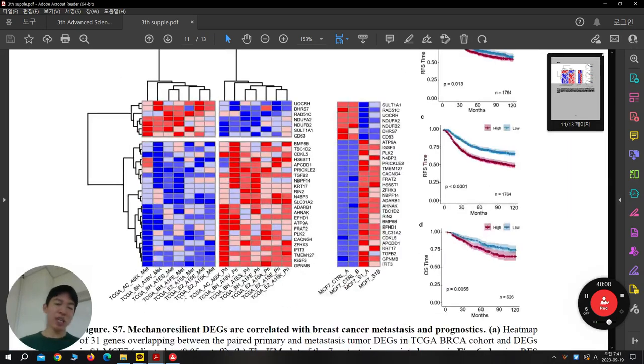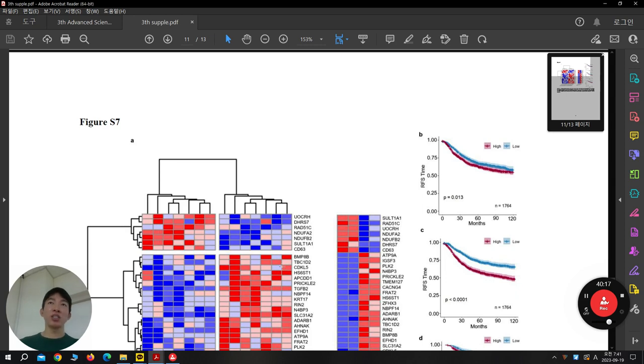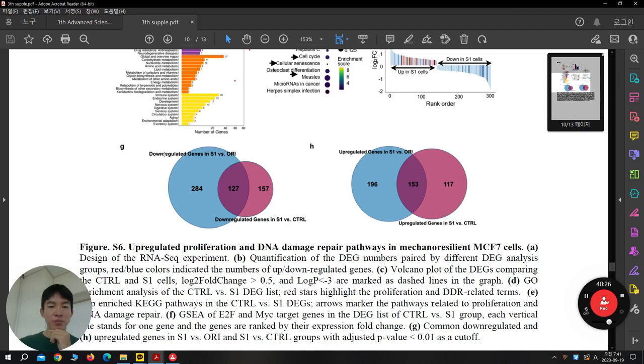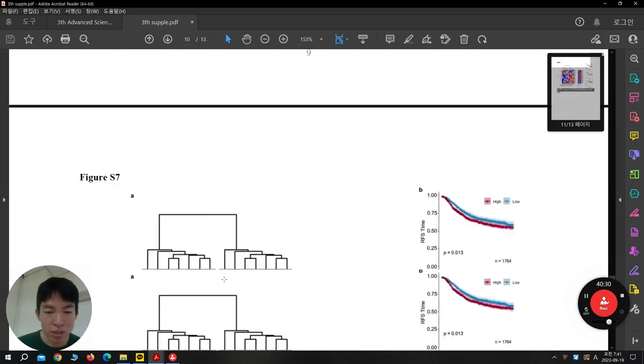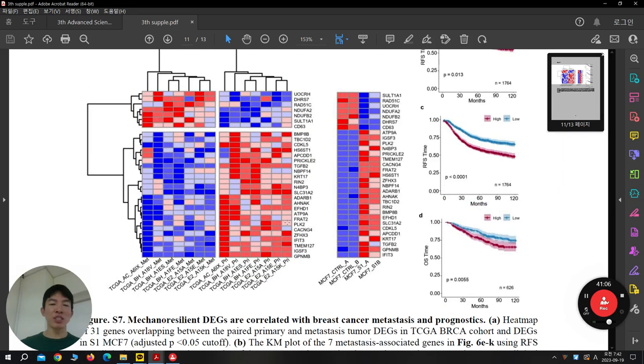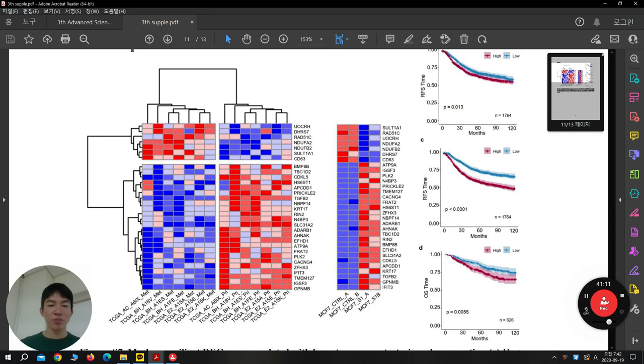And then, using TCGA analysis, this is the metastatic versus primary comparison, okay? So they have 108 DEGs. For the 108 DEGs, they select the co-expressed genes here. They select genes from the 108 overlapping between the paired primary and metastatic tumor DEGs from the TCGA BRCA cohort. So you have 108 DEGs from your own RNA sequencing data, and another, let's say, 200 DEGs differently expressed in metastatic tumor and primary tumor. They are overlapping. They found 31 genes, so they draw the 31 genes here. They are very dramatically changed between primary and metastatic.